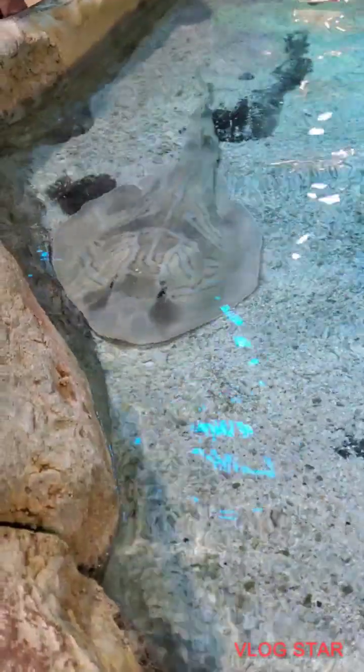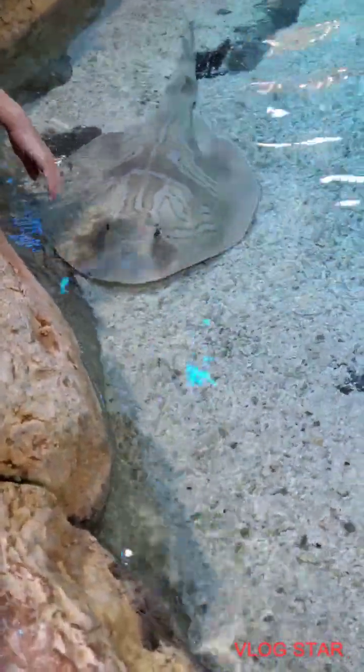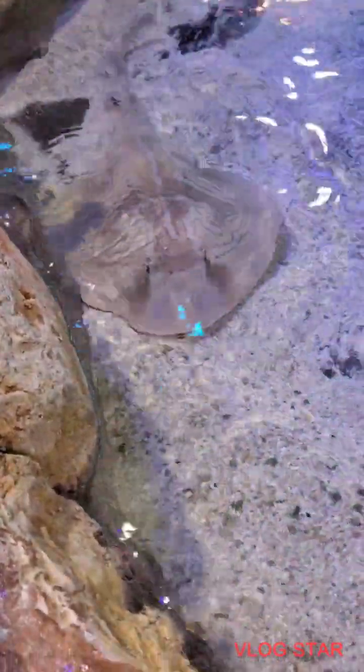It smells like duck water in here. You notice that? It smells more like a duck pond in here than a saltwater tank. Hi. That one's beautiful. Look at that coloring. That one is really pretty.